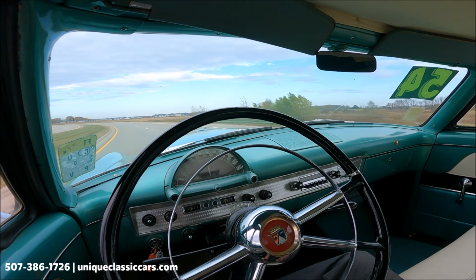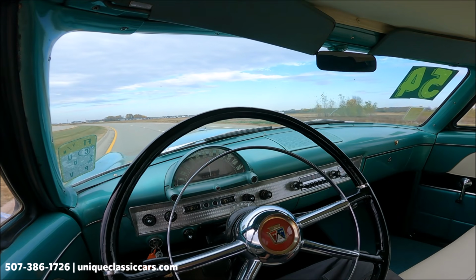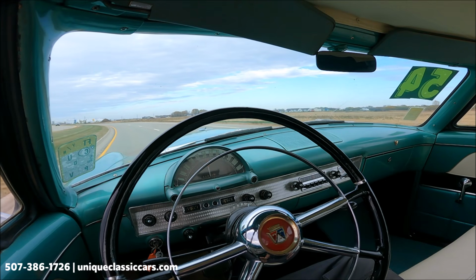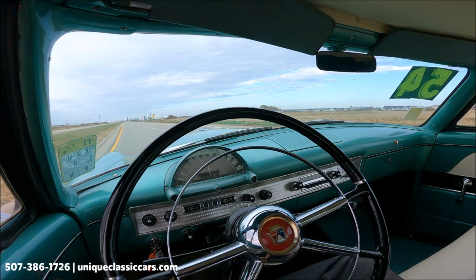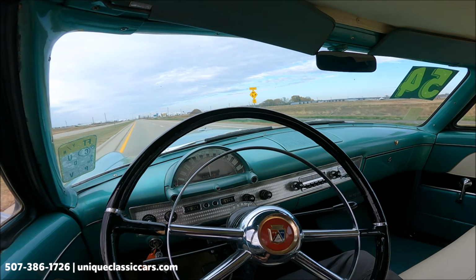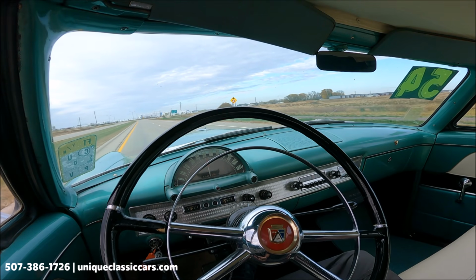Nice looking steering wheel, the styling, great colors, that shade of green and black carpet, kind of cream colored accents on the doors and seat, and the shade for the headliner. Basically becomes the headliner when it's covering the glass roof.